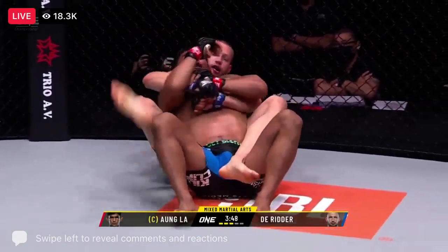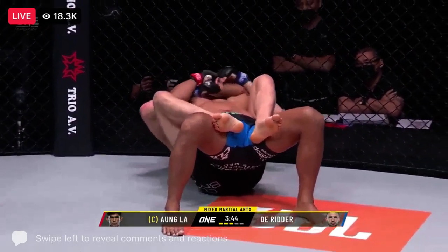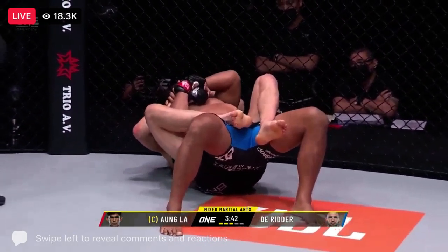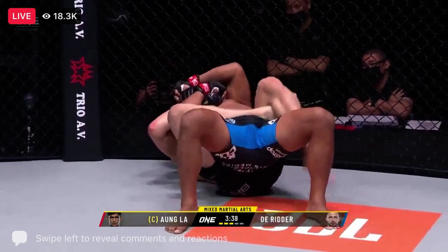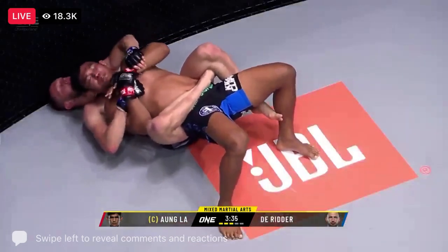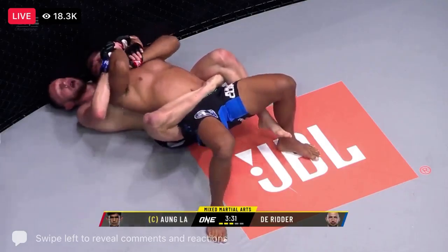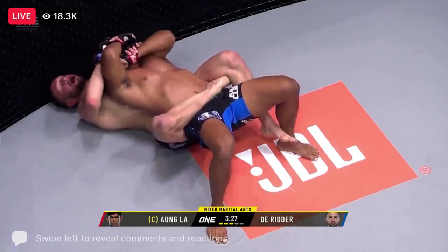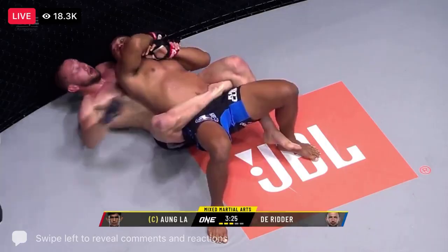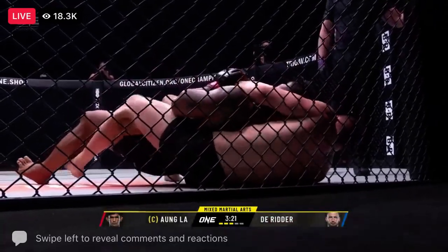RDR dragging the Burmese Python down, puts the hooks in, gets the back control. I expect the body triangle to come here pretty soon. You can see the way that RDR is trying to lace those hips. He's going to take that leg, wrap it around him, pins him into position. Now this, ladies and gentlemen, just creates a tight squeeze on Aung La Nsang. Not only is he holding him there, and it's hard for Aung La to really get out of this, but it creates pressure on the stomach, and it makes it very difficult to breathe.